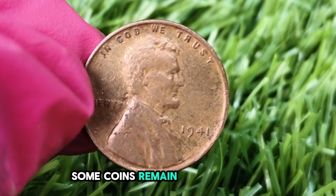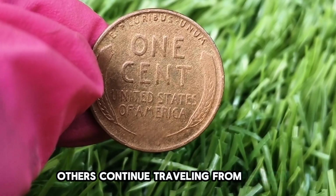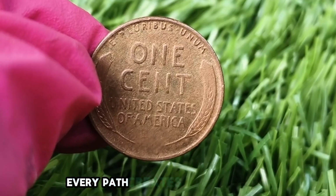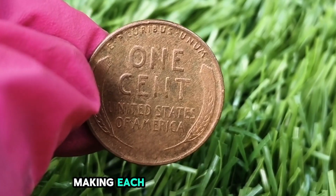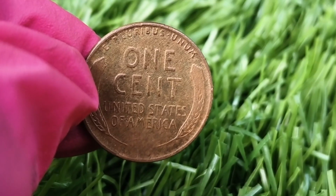Some coins remain locked away in collections for decades. Others continue traveling from person to person. Every path creates a different story, making each surviving coin unique despite sharing the same date and design.